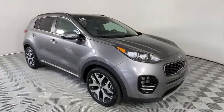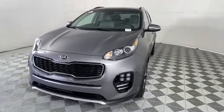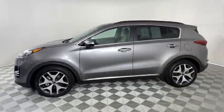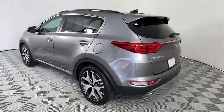You are going to love the 2019 Kia Sportage. With its sleek and stylish exterior and its roomy, feature-laden interior, the Sportage both looks good and performs well on the road. This vehicle has less than 15,000 miles.